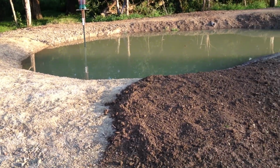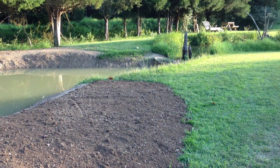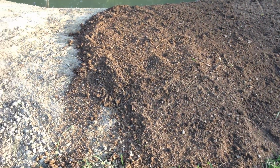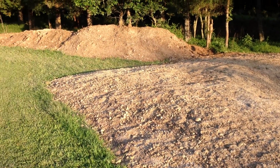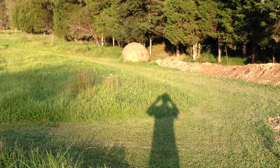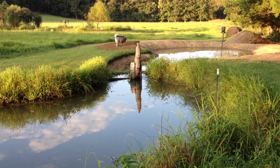Well, I got topsoil on about maybe 1/4 of the berm today. Hopefully it won't rain tonight, washing it away. Once that's down, I'll seed it, put some starter fertilizer on it, and then put some straw from that bale of hay from the last mowing here. Shadow's checking out the topsoil on the berm.